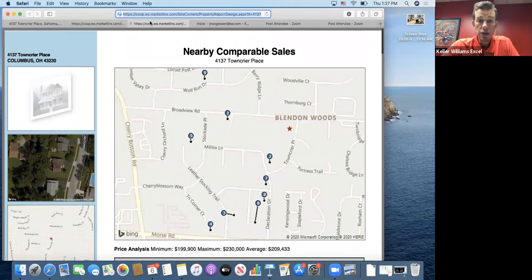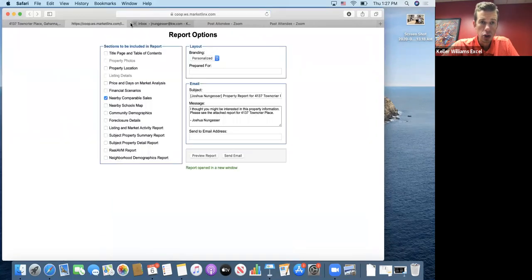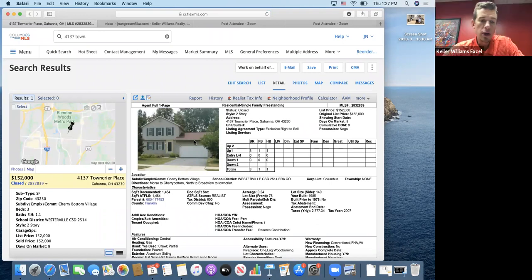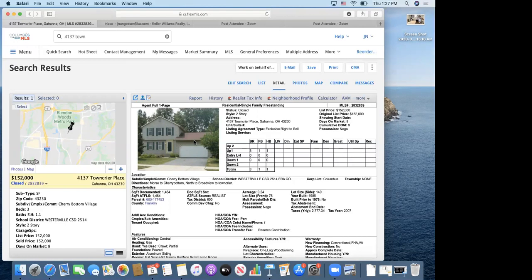All right, if there's no questions on the quick comp, then I'm going to go into the more deep dive. We're going to go deep. We are going to do what's called an actual CMA now. So let's turn a dial in our minds and act like we are getting ready for a listing appointment. At the listing appointment, I want to be able to give my seller a pretty good idea of how much I would expect their home to sell for.